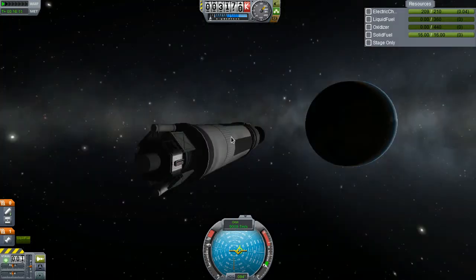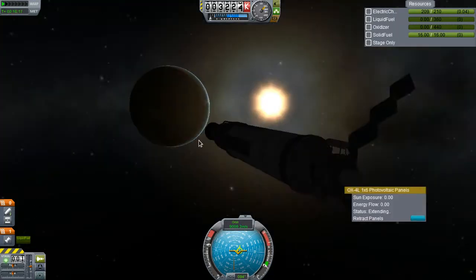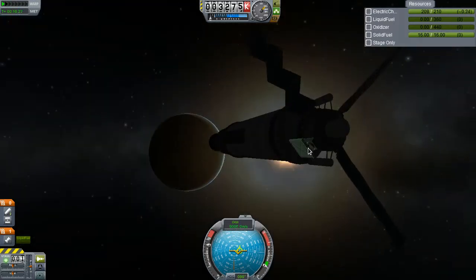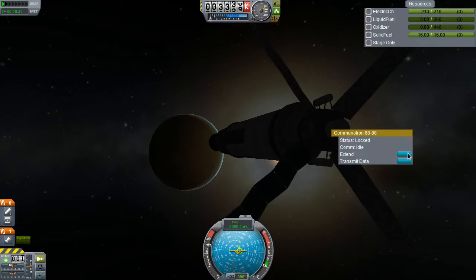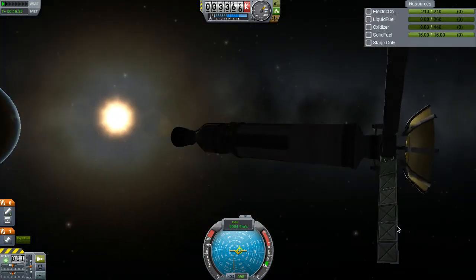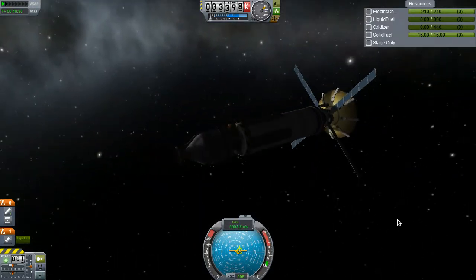I think we should, or we're going to try opening the solar panels first. I don't think they'll fly off from the centrifugal force. It's entirely possible that they will. And if they do, no big deal. It's not like we're really going to be transmitting anything from here. I'm also going to go ahead and extend the communications dish just so it looks cool. All right, probe is ready to go.